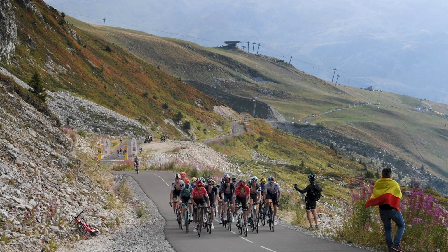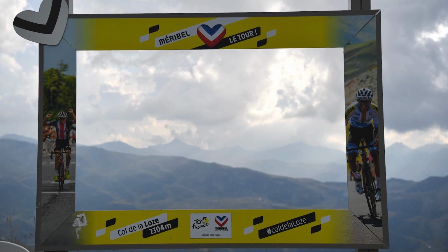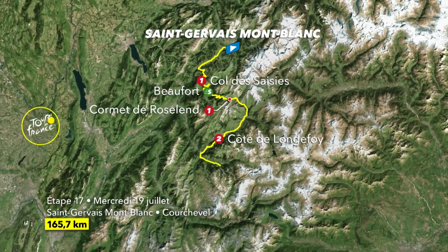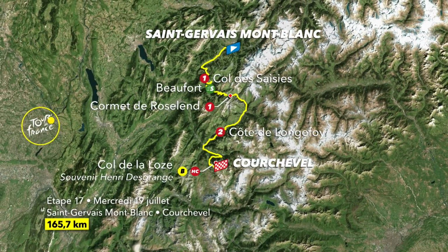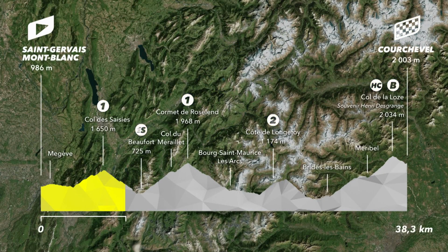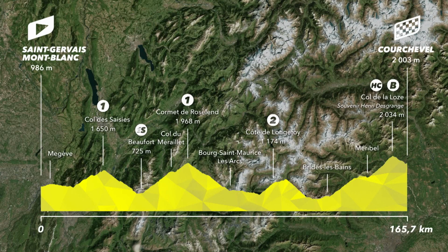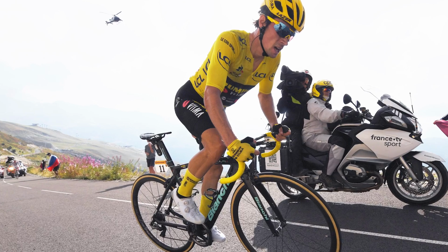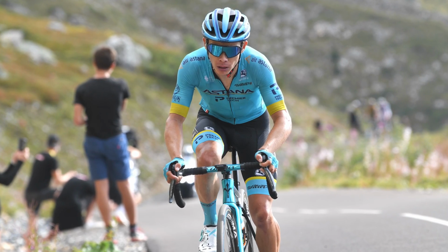Next up, an absolutely huge climb, the highest point of this year's Tour de France. The Col de la Loze is 28 kilometers long with an average gradient of 6%. So a real whopper. The leader over the top of it on stage 17 will take the Henri Desgrange Prize, a memorial to the Tour's first director, usually given at the highest point of each year's Tour. This is potentially the climb of this year's race. It's only been used once before, back in 2020, when Miguel Ángel López took victory.